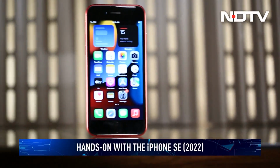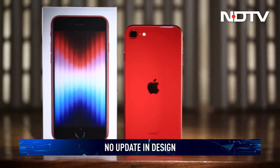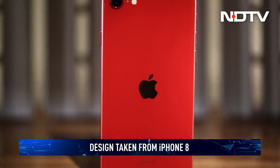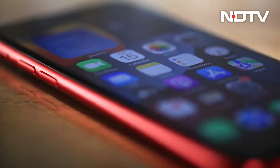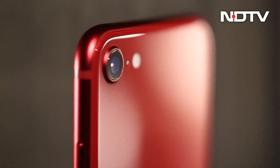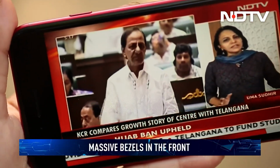Apple's mantra with the iPhone SE seems to be why change something that works? The design of the 2022 iPhone SE is the same as last year's model, which in itself was the same design as 2017's iPhone 8. Very brave, Apple. 5 years is a lifetime in the technology space and nobody would call the iPhone SE's design fresh. You will find a single camera at the back while the front has massive bezels straight out of 2017.